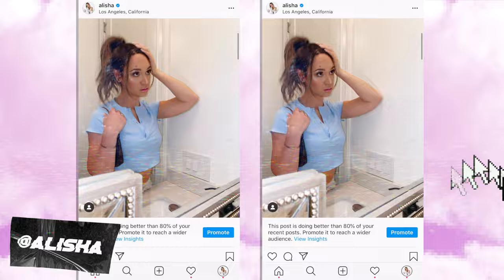You guys, it's finally happening. The living room is getting an extreme makeover. Yes!